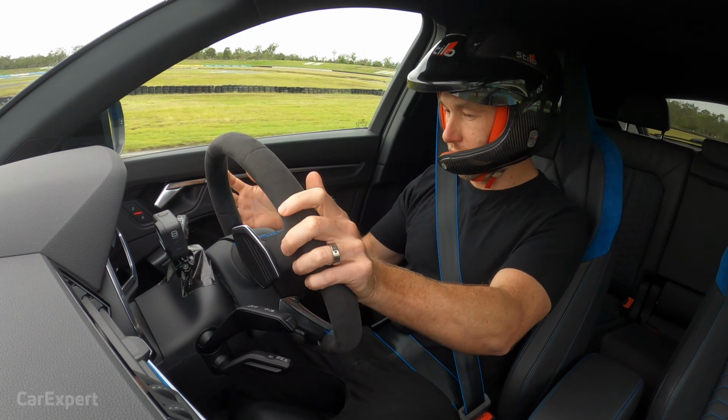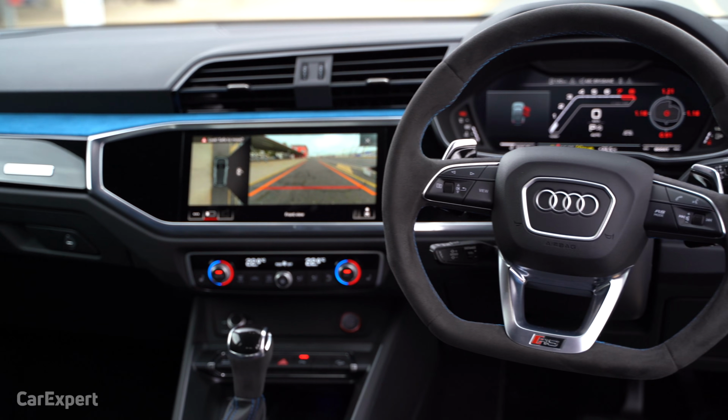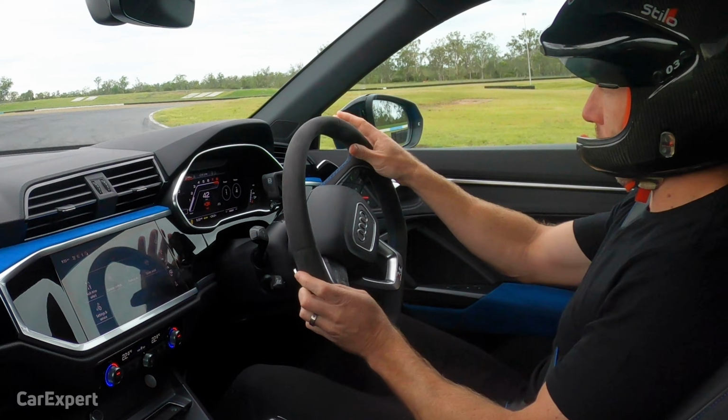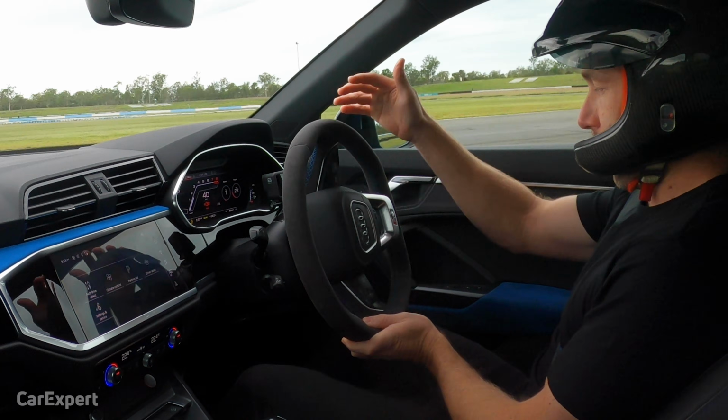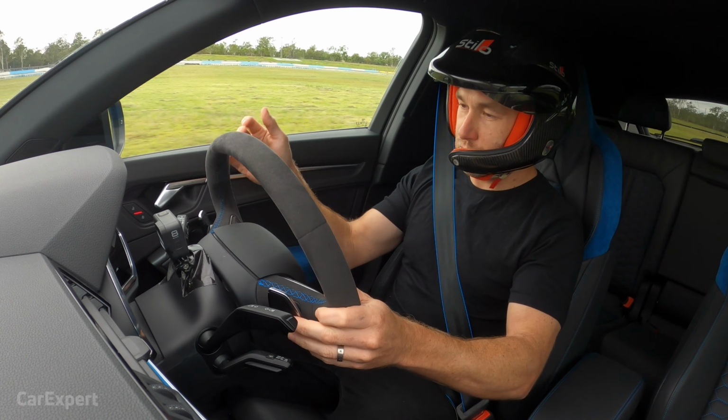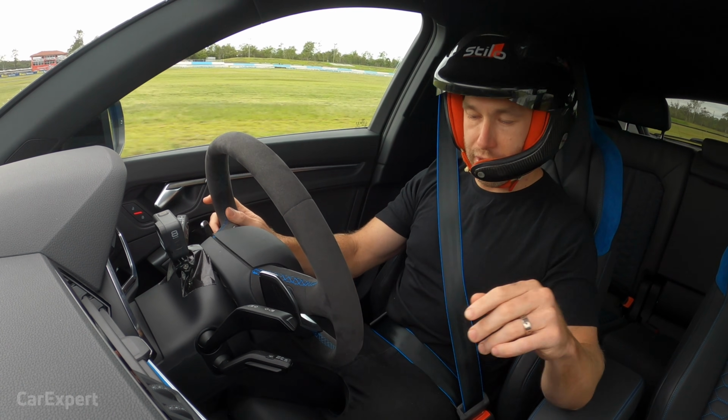So initial impressions, first the steering wheel, I love it. It's spot on. Alcantara finish, really nice shape for your thumbs, and the flat bottom, which is just a cool looking wheel. Paddles seem in a good position, no issue there at all.